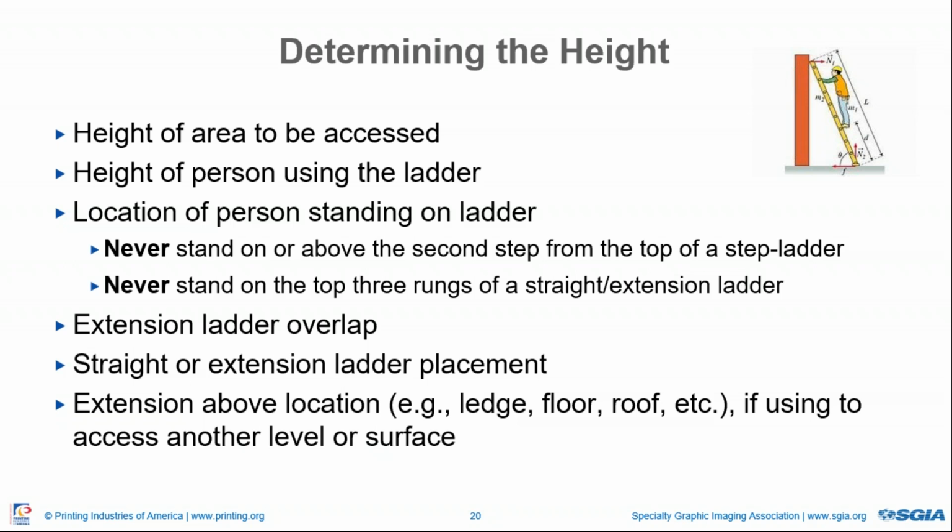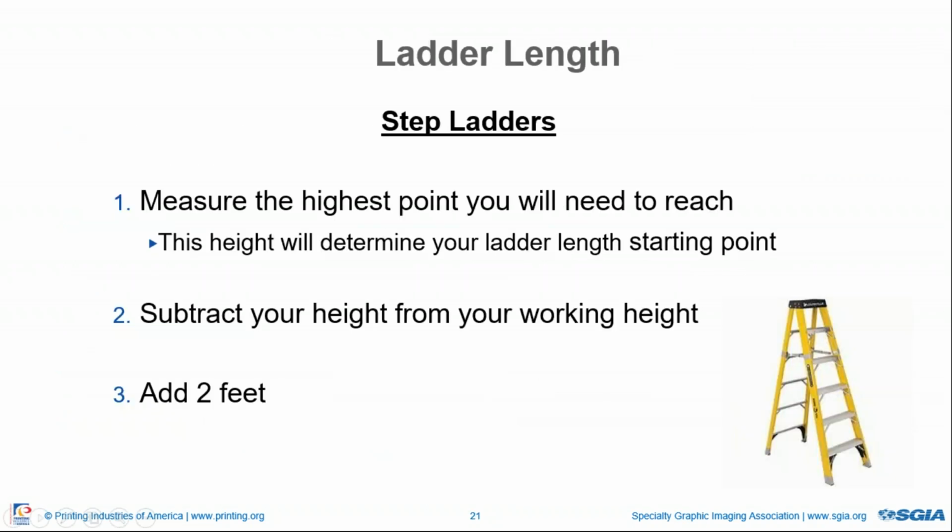And then placement. If I have a straight or extension ladder placement, I have to be concerned about where that ladder goes, especially if I'm going to be using it to access an upper area, which is basically above the location, like a ledge, a floor, overhang, like I'm going up on a roof. I need to make sure I have a 3-foot extension. And then when I'm putting my straight ladder or my extension ladder up, I have to worry about the angle at which I'm putting that up.